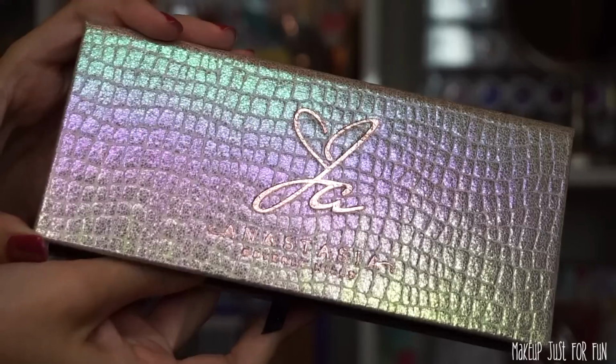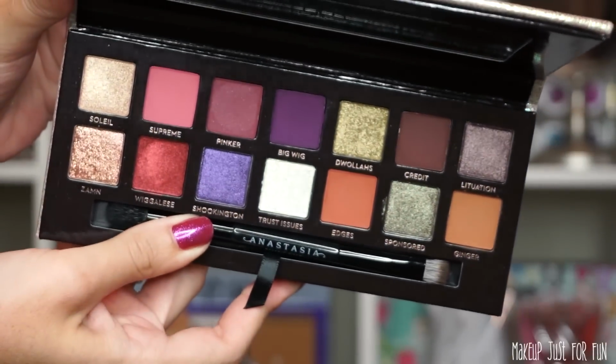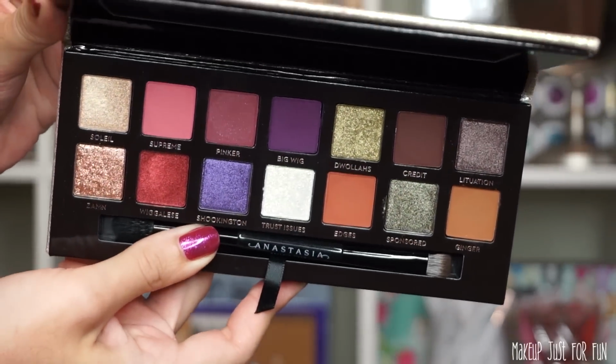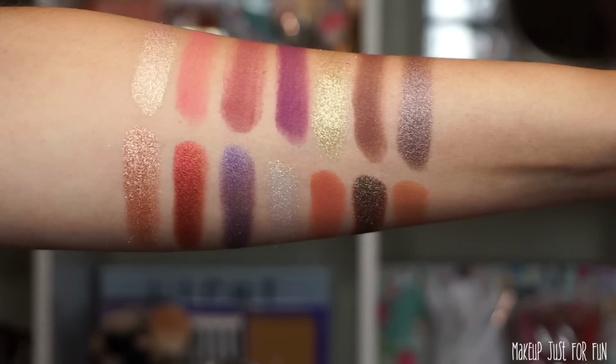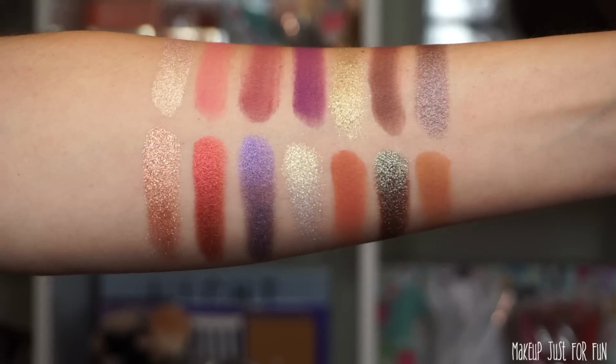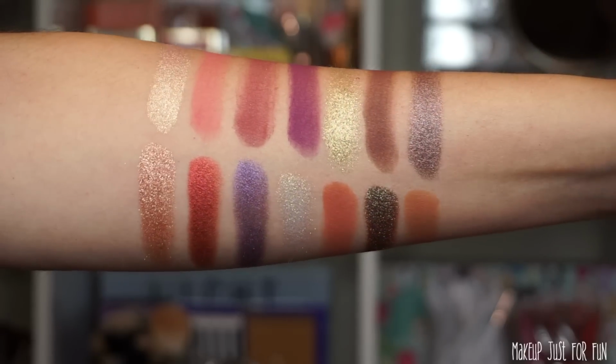2 of which were on my wish list and 2 were just kind of impulse buys. First is from Anastasia Beverly Hills and Jackie Aina. It's the Jackie Aina palette. I know there's been a lot said about this palette. Jackie Aina is a pretty polarizing figure here in the beauty community, and a lot of people were saying that this palette was boring or it looked like other palettes or whatever. I think it looks really super beautiful.